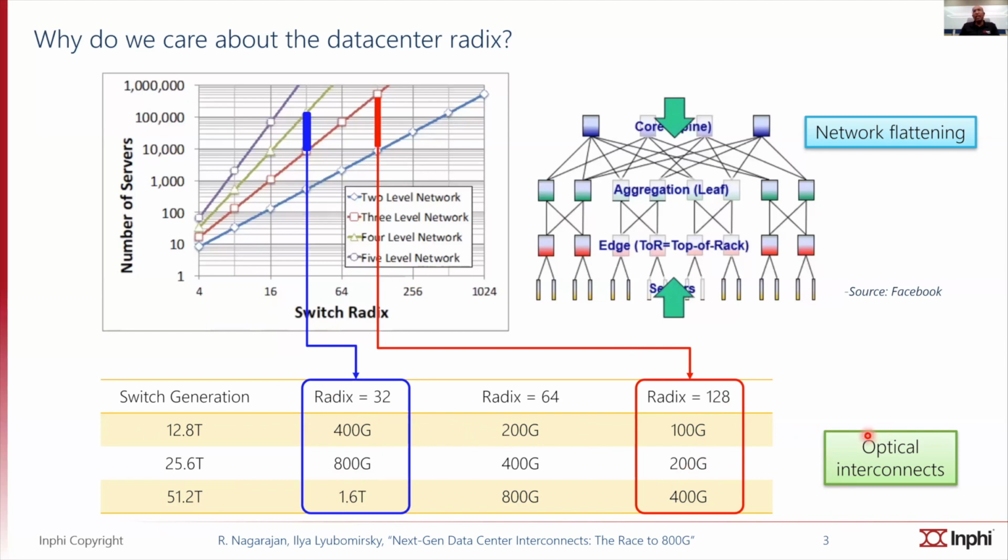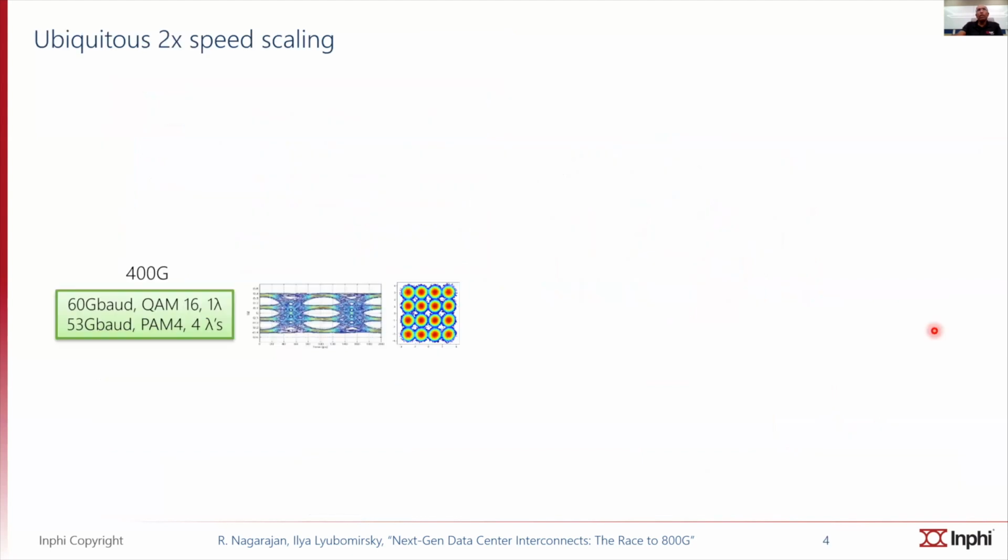As you can well imagine, we have the whole breadth of interconnects out there, deployed differently under different architectures, all the way from 1 to 400, and 800 is coming. Trust me, I can say who is deploying and who isn't. That isn't the focus of the talk, but we are getting there. So we want to go 2x in speed scaling. What do we do? Let's start with 400 gig.